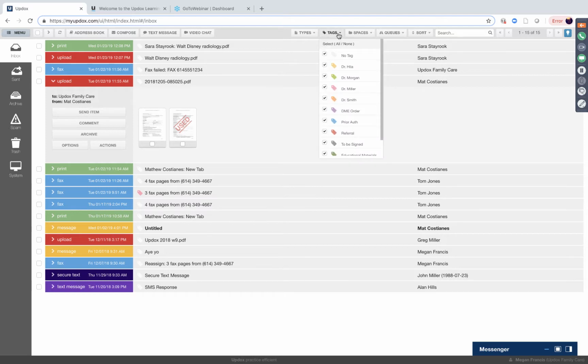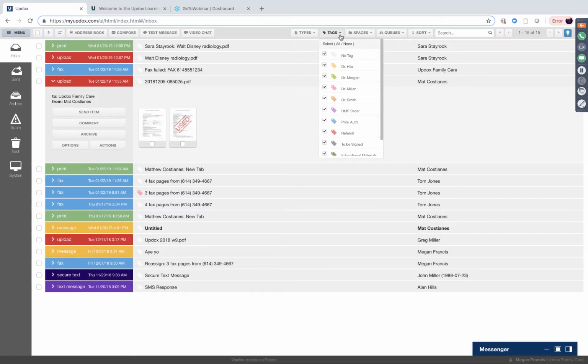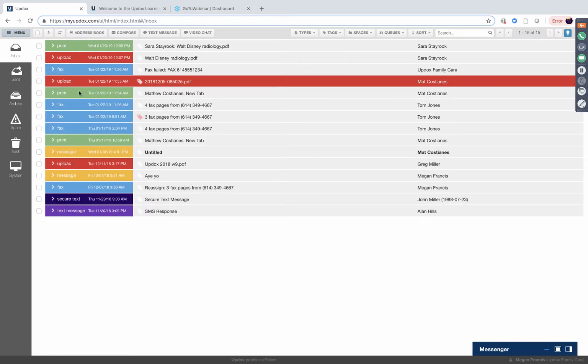We also have what we call tags. You get 39 customizable tags within Updox. This really is a limitless option for you, as you can do it by priority. You can tag by doctor, as you see here. That's how we have it set up. We have DME orders, prior authorizations, referrals, to be signed. This is just a quick and easy way for you to make sure that you're seeing exactly what's pertinent to you as the provider or pertinent to you as an administrative staff member, making it very, very easy for you and your staff to organize and stay on top of the documents that are the most important.